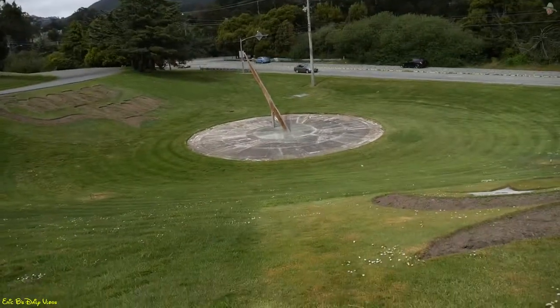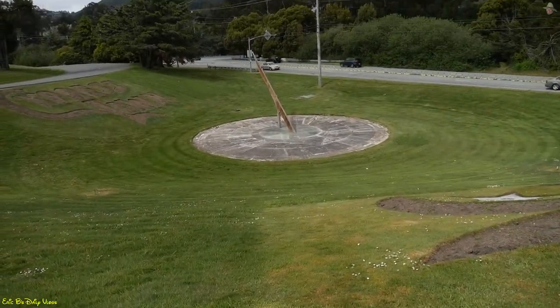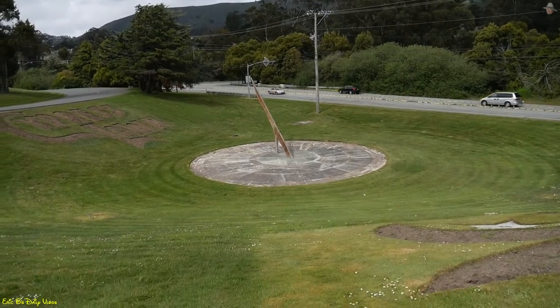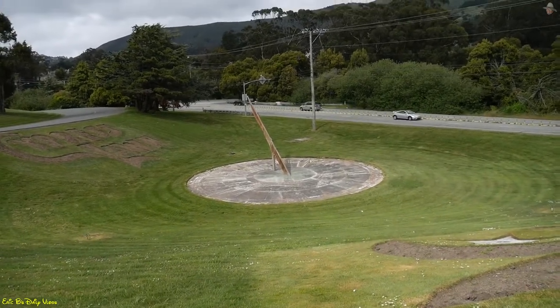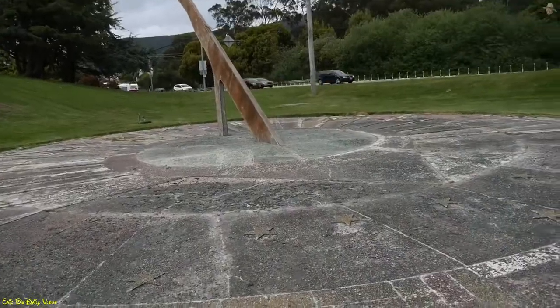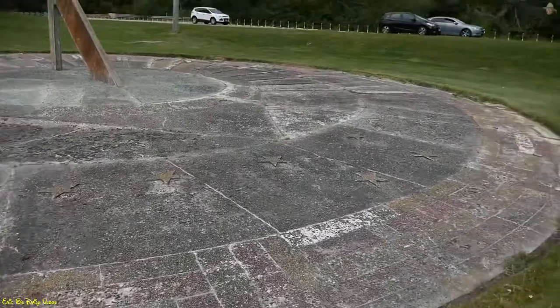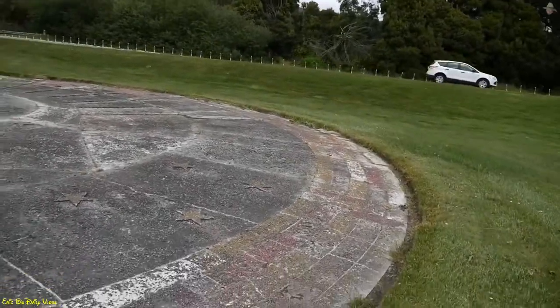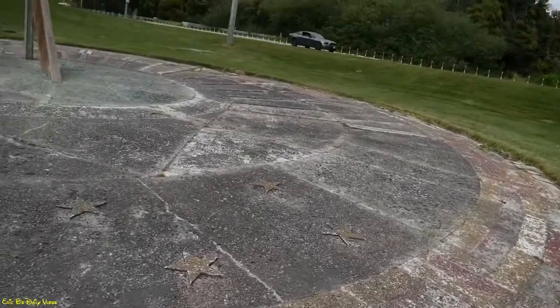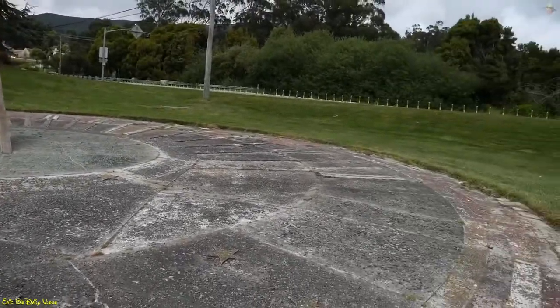I don't wanna step on this grass. The grass looks really nice and I don't wanna get in trouble. So, you know what? What the heck? It wouldn't be an adventure if I couldn't go all the way down to check out this sundial. Check out the sundial. I'm not gonna step on it. I'm just gonna step on the grass, but man, there's a lot of stuff going on here.